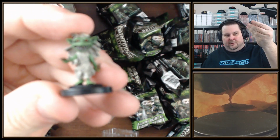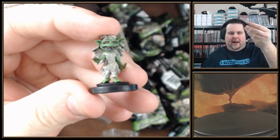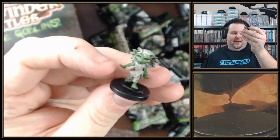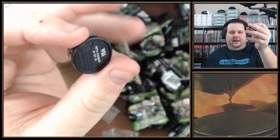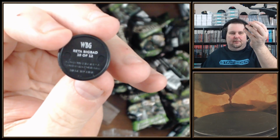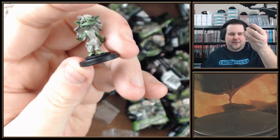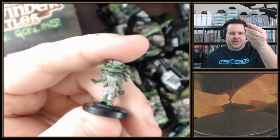Now I'm going to zoom in, so you can see the mini a little bit better. Everything in the background is going to be blurry, so please bear with me on this. I'm going to be adjusting the zoom and the focus quite a bit. So that's Rita Big Bad. She's miniature 10 of 12. And I love how Wizards puts the abbreviation on the bottom, WBG for We Be Goblins, and Rita's 10 of 12. So I'm going to go ahead and put her on the Wheel of Steel. She's got long hair. And these minis for 2013 are actually really nicely done. I'm not sure if these were machine painted or hand painted.